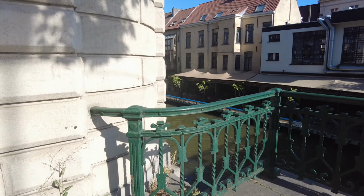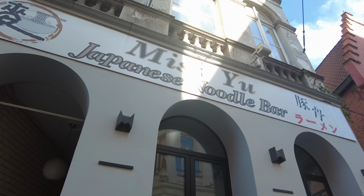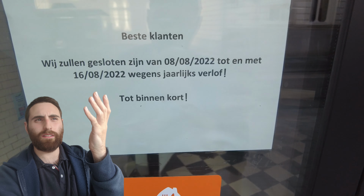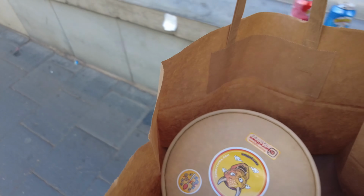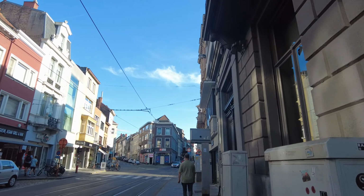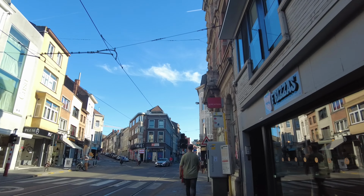This is the bridge again that we crossed in the morning with one of the canals. So this is a Japanese place and it's closed. They have holidays. Pity. In the end we just bought some kind of curry, rice with chicken and Angus burger. And yeah, that was Ghent, basically the capital of East Flanders.